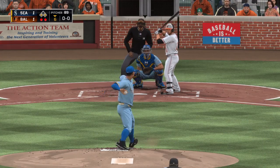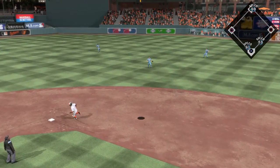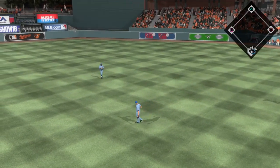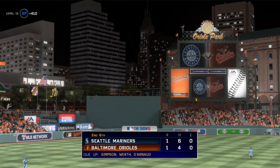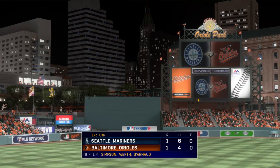Here's Steve Pearce now. And he pops it up back behind second base. Seager ranging into shallow right. Makes the catch, and that'll retire the side. So it's no runs on 2 hits, no errors, and 2 men left stranded. We're through 6 full, all tied at 1-1.